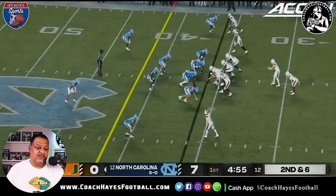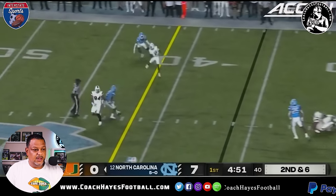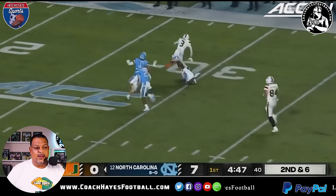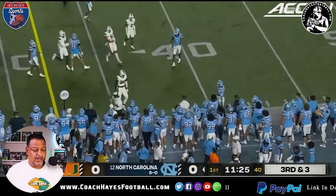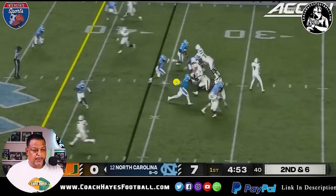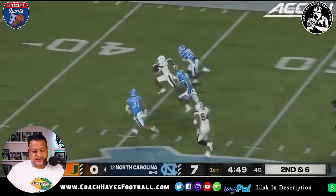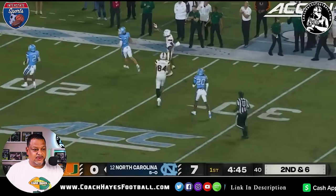All right, second and six, 4:55 in the first. Tyler Van Dyke has to convert this thing. What does he do? Throws a perfect little pass right there. The defender slips, but you see my man Jacoby George take off with this deal. Let's take a look at it, man. Great blocking up front, right? Great blocking, great picking up the stunt. Boom, gets the slant inside. Holla at you. Wish he could have scored on that one.